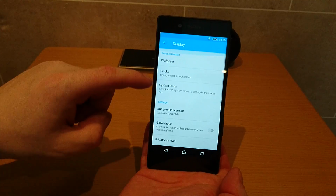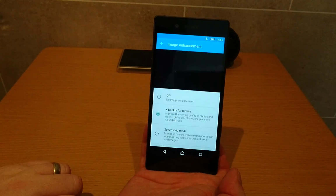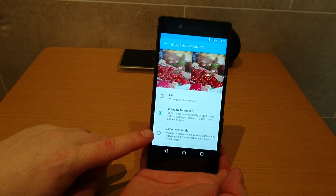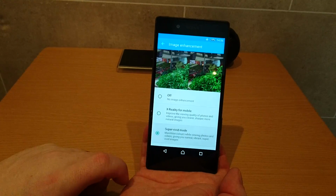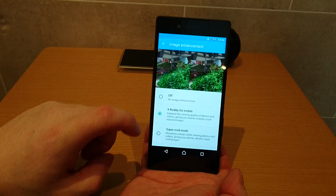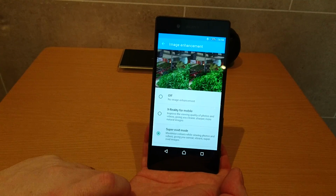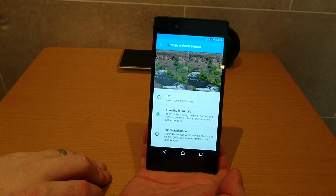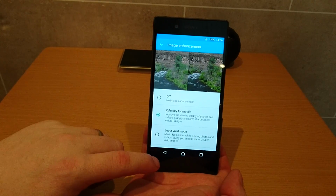And there we go. So you've got X-Reality for mobile, off, or Super Vivid mode. Switching between them, you can see the difference between the two. You might not get this on camera, but it's easy to see on here. I keep mine on X-Reality as I prefer a more natural look to my photos and videos.